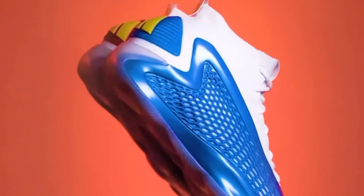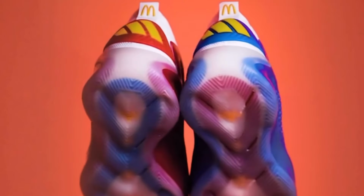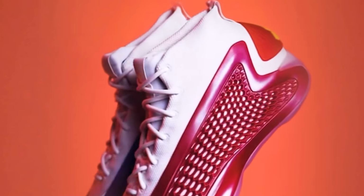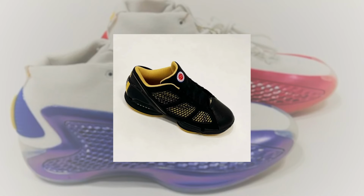Some shoes that have either released already recently might not have an official release date, like the AE1 McDonald's All-American. Man, that mismatch in blue and red is tough. But Adidas made a pack. There's also a Harden Volume 8, Adi Zero Select 2.0, and D Rose 1.5 low.